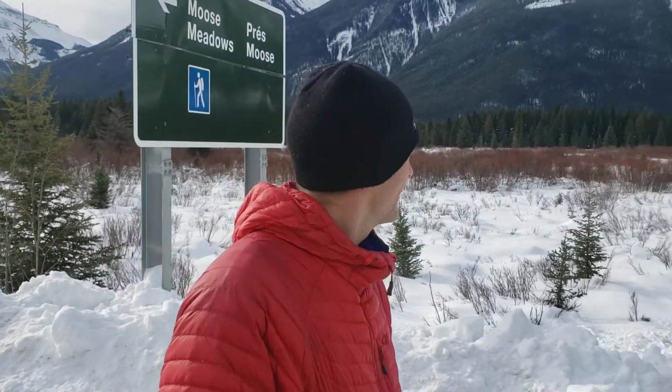If you take the 4-kilometer walk each way, you can get a nice day out and have a good trip. So I'm going to sign off now, because we still have to walk back another 4K. But it's a nice way to spend a day in Banff National Park, and I hope to see you guys out here.